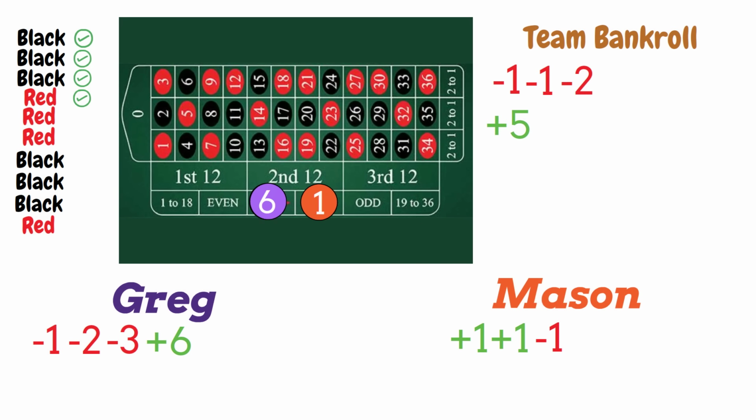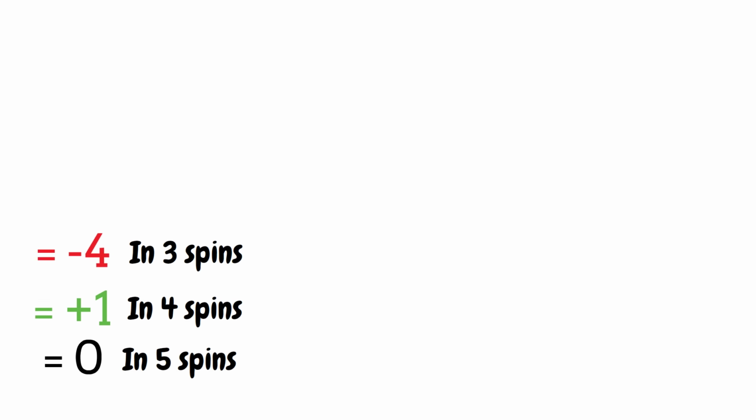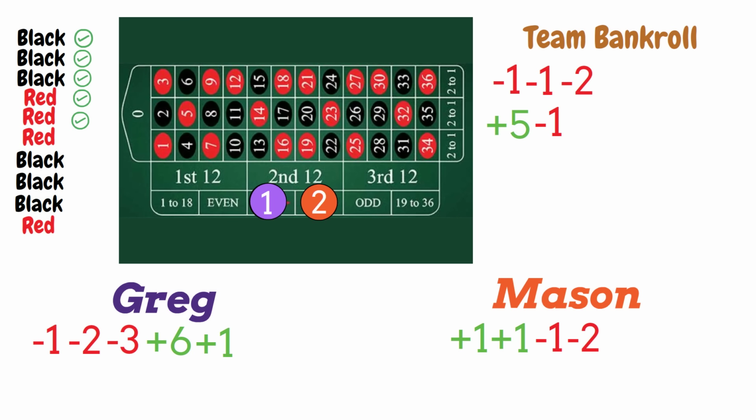Now it's my turn to stay with my $1 bet on red, and Mason's bet on black is doubled up to $2. A red number lands, we've lost $1 as a team on that round, and we're now at break even after five spins. Break even after five spins. Is this just a huge waste of time? Fortunately, it's not, and I'll carry on with the example to show you exactly why.